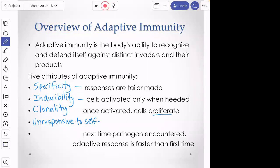And lastly, a hallmark of adaptive immunity is memory. So the next time that pathogen is encountered, we have a much faster, more vigorous immune response than the first time because we have some memory cells. So that's a big difference from our innate immunity.